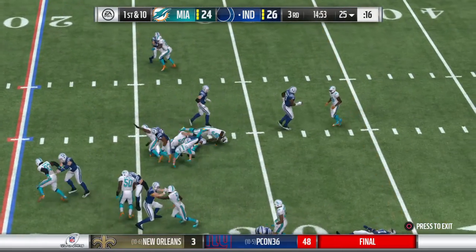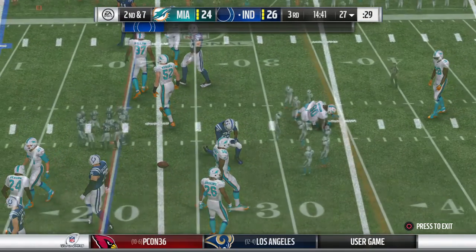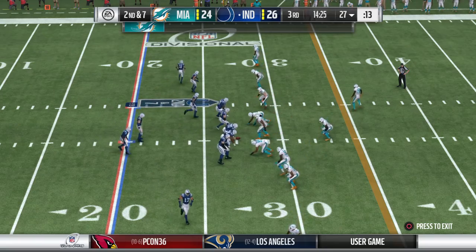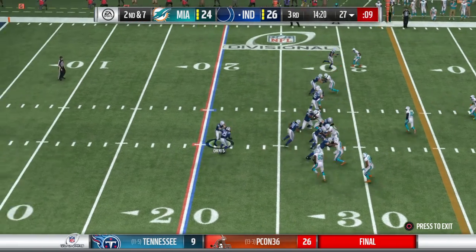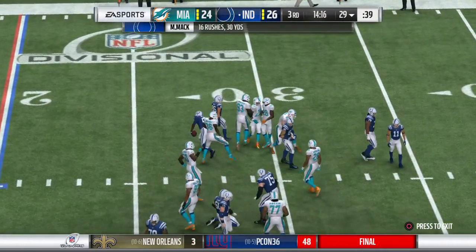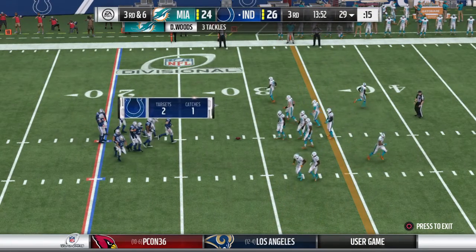They'll give it to him right up the gut. And he'll fight forward to about the 27-yard line. 3 yards on the pickup there, and it'll be second down. They'll run it now out of the gun. And not much, maybe a yard up to the 29. Let's see what they go to here on 3rd down and 6.